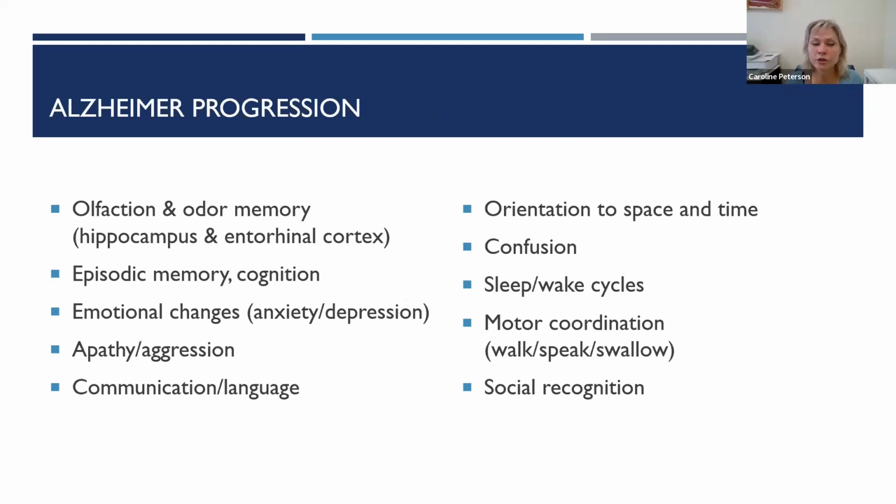So for Alzheimer's, there's a progression where you're losing smell, you're losing your ability to identify flavors, you're losing your episodic memory, which is the hippocampal memory, you're losing cognition. There are emotional changes that happen, aggression, losing the ability to speak and communicate properly, find yourself in time, day, night, all of that, confusion, leaving, getting lost, not knowing where you are.